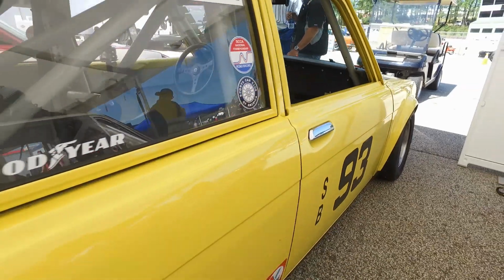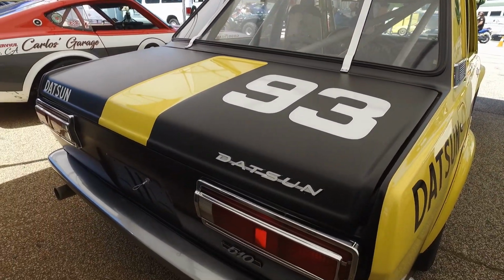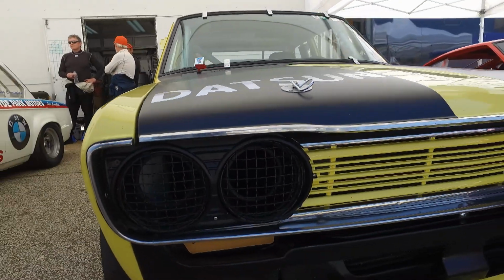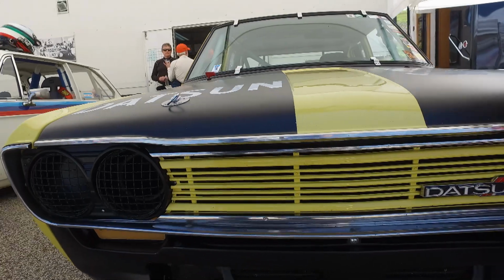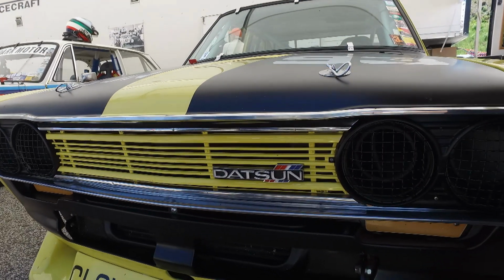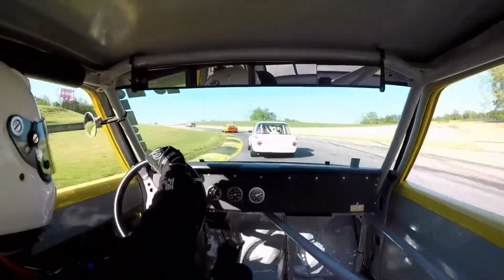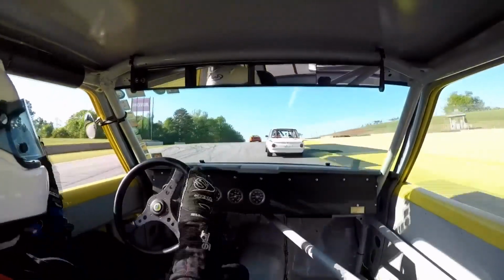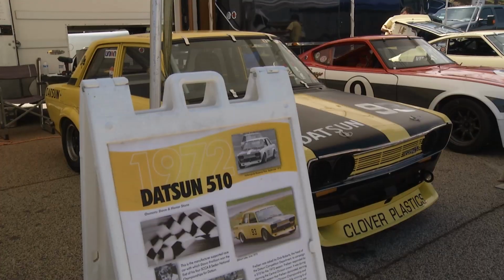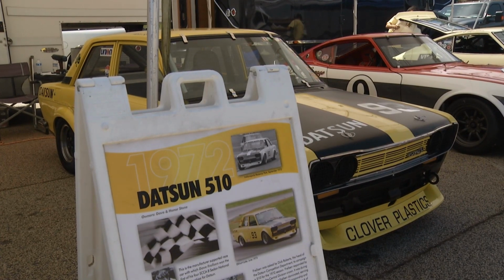He went on to win 6 out of 7 races in 1973, and obviously came to the runoffs and ended up winning the runoffs. Frelson eventually sold the 510, but that wasn't the end of this car's racing resume. Then it had a number of owners after that. It was raced continuously from 1972 to 1994. Dave found the car in rough condition in 2007, and after a 2-year restoration, it returned to the racetrack.